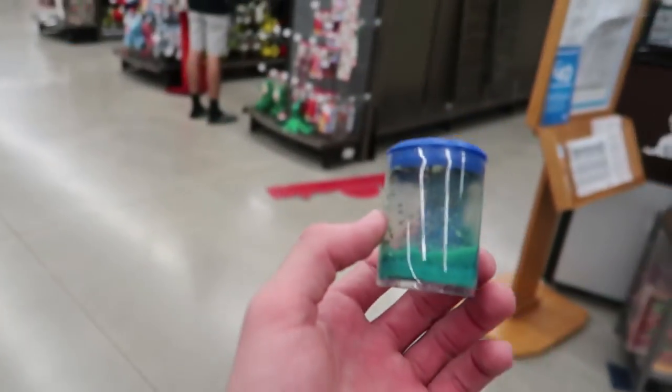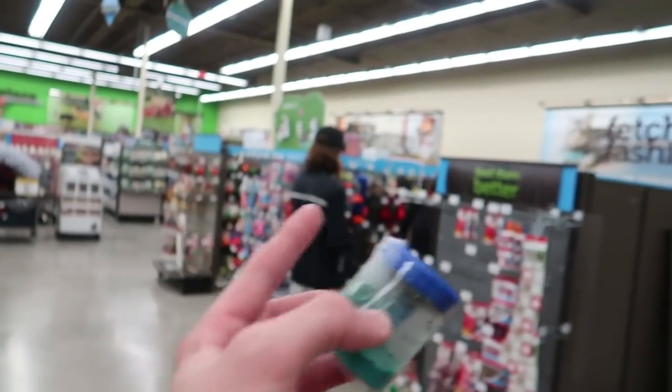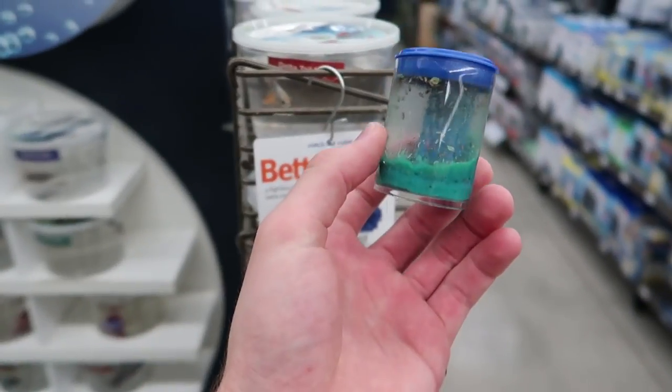Oh, I dropped it. Now they're everywhere. No, I released the betta bugs. So yeah, guys, these are the betta bugs that I just dropped on the floor. Jack's playing with dog toys. Thank God for Jack. But yeah, look at these guys.